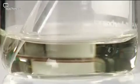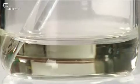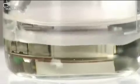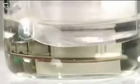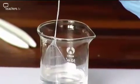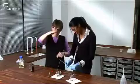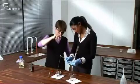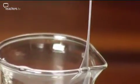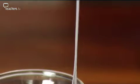Okay, you can see it's already starting to fume a bit because the two chemicals will start reacting quite quickly. That's it, keep going. And then you should be able to wind out a rope of nylon. And where the two chemicals meet in the middle, that's where they react. Keep going. I have done this before and had nylon, sort of from one desk to another.